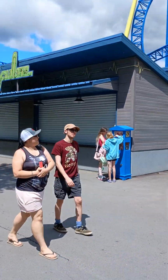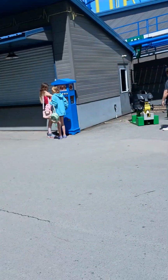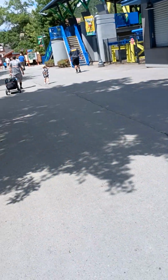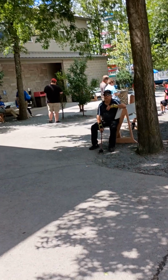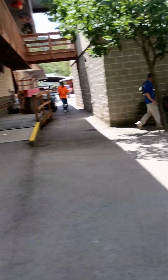And the Impulse, it takes you straight up and drops you and takes you in circles. Another pressed penny machine. They're all over the park, and I'm showing you where they are, if somebody watches this. Okay, return rentals here in the back, and another restroom.